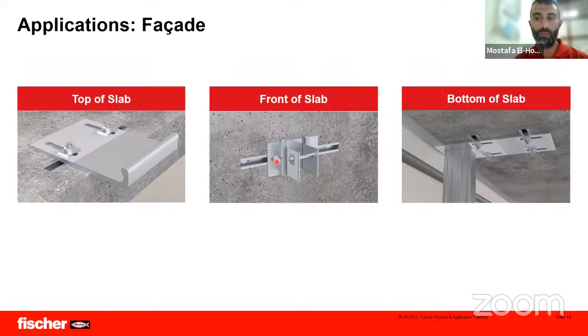So Ahmed has just put a suggestion in the box. I would recommend that next time you repeat this webinar to show a quick example of a connection with a post-installed anchor and a cast-in channel, so maybe two side by side, easier to visualize the differences between the two. Okay, that is also a good idea. So he needs to know the difference from a design point of view or complete? Let me answer, give it a little bit more detail. Okay, it's a good recommendation. We can do it.